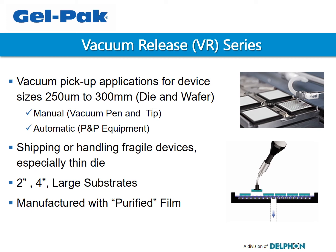You say to yourself, how do I easily remove this? On the other products, you basically use tweezers or your fingers to peel the device off of the gel. It comes off very, very easily. That's one of the beauties of gel, is how easily it moves. But it's not designed to vertically lift it off the gel. So when you come to high-speed pick and place, you've got to have something that reduces the contact area, the holding force of the polymer onto the device. And that's what the vacuum release series does.